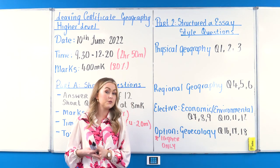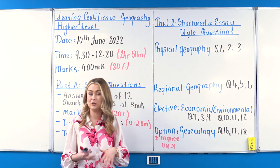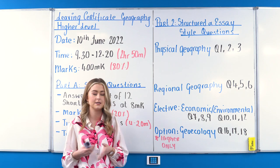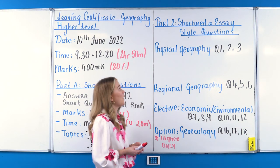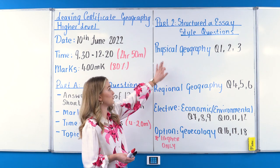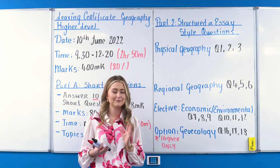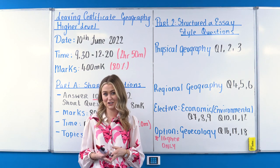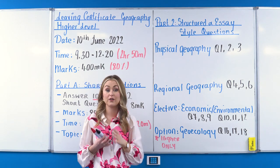Now, the 2022 exam is a little bit different than our traditional exam, for example, looking back at 2018 or 2019. This year, what you have to do, unlike others, is answer one question from three sections, and a fourth from any section. So one question from three sections, and a fourth from any section.